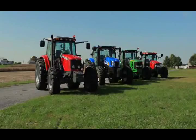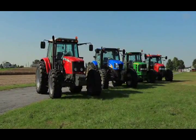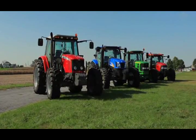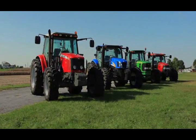Therefore, each tractor model of equal horsepower will essentially pull the same load and do the same amount of comparable work. The real differences between each model are represented by how they drive, how they shift, and how they perform while accomplishing certain work applications.